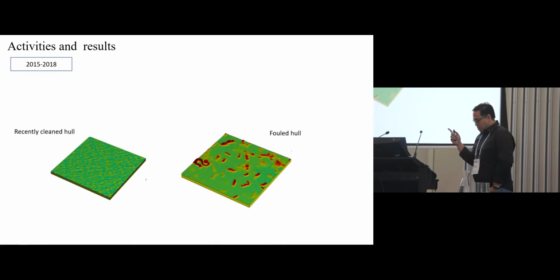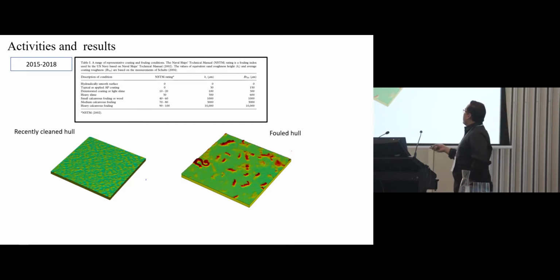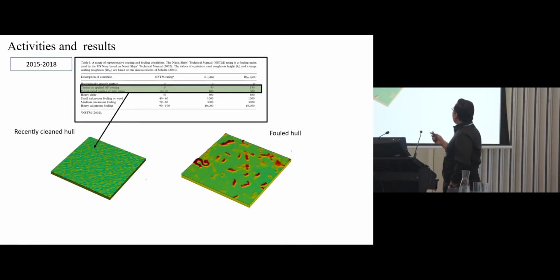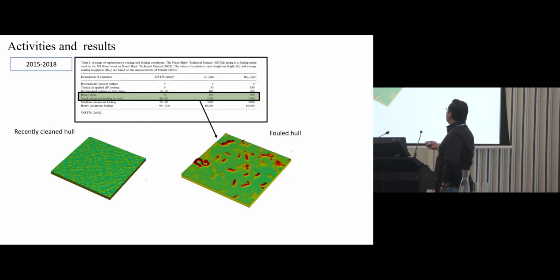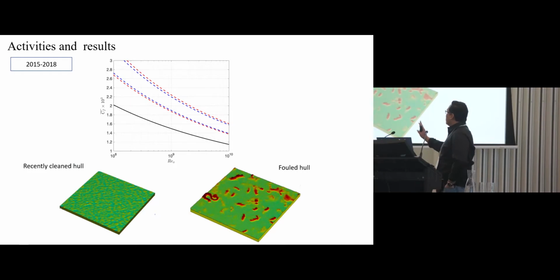I tested the empirical estimation using a realistic roughness. The first one is a recently cleaned hull. The second one is Jason's fouled hull from his study in 2016. Okay, so if we go back to Mike Schultz's table, this recently cleaned hull has a KS of about 100 microns, and Jason's was about 300 something. From that, I can do a full scale prediction on an actual ship.